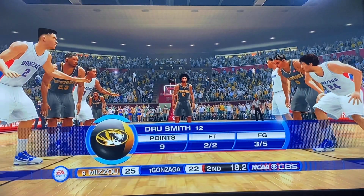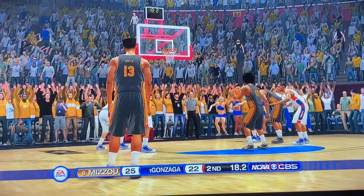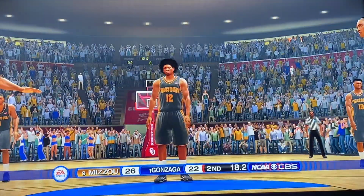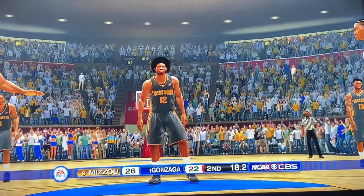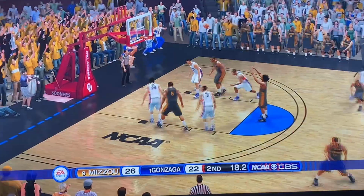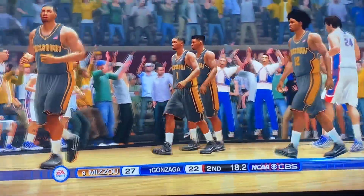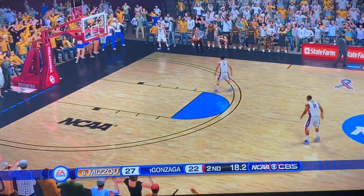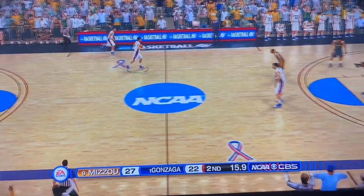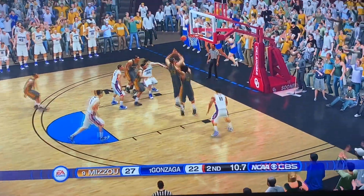At the line here, Drew Smith. Huge free throws. Knocks down the first one to make this a two-possession game. Knocks down the second one as well. Gonzaga takes another timeout. Coming out of the timeout here, will we see our first number one seed fall in this tournament? And of course, it's the one that the majority of the nation's people picked to win the whole thing. And Nembhard misses the shot.